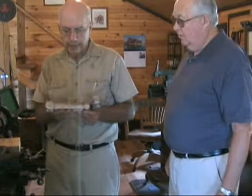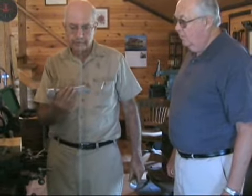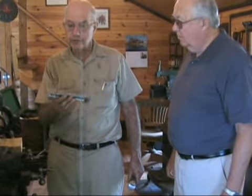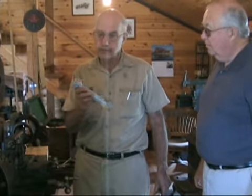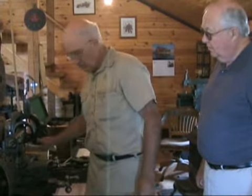This is a casting in high strength aluminum for a connecting rod for an antique gas engine a man in Massachusetts has. I made the wooden pattern. A friend of mine did the casting. I don't do that. And then, knowing me, he said he'd make two castings because he figured I'd mess one up. I've gotten started on this one.